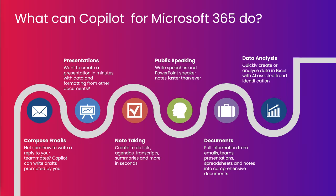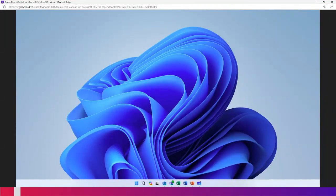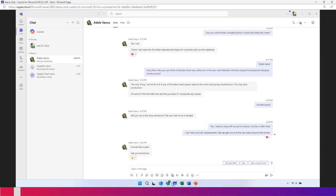So I'm going to launch the demo. So Lee wants to summarize any identified tasks, Adele's response about the needed parts, and next steps. So we're going to start this off. So he can invoke Copilot within any team chat. So conversations with Copilot take place in a side panel that allows him to copy and paste. So we're going to open Copilot here.